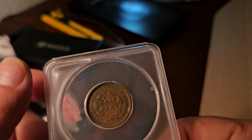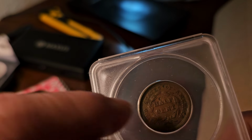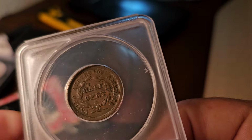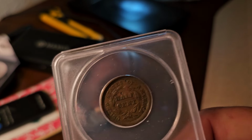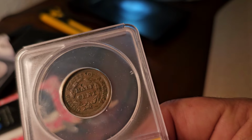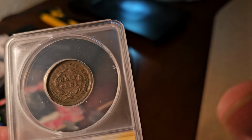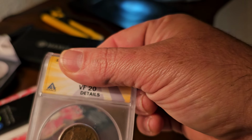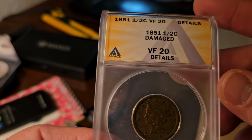So maybe this is the damaged one, I'm guessing. It's got a pretty good little ding up above the A there. It's a half cent. Another one I just need to get, something just to have. I wrote it down as a VF20. No idea if I'm even in the ballpark on grades on these, obviously. This is details. We did get to 20. And it was the one that was damaged, unfortunately.